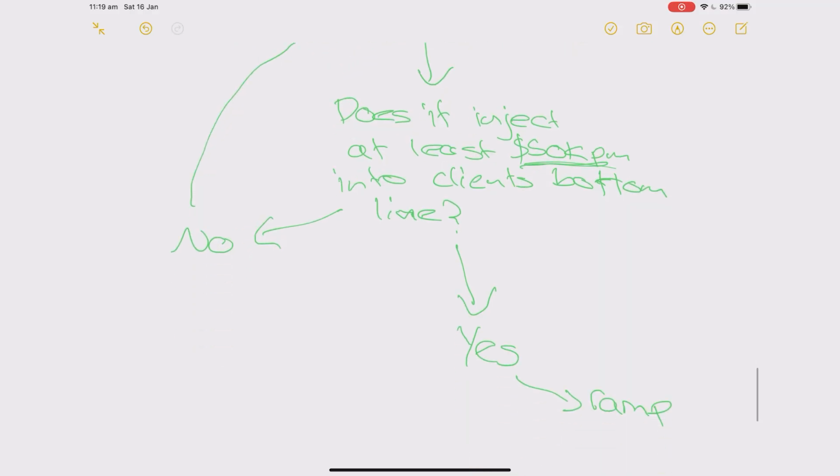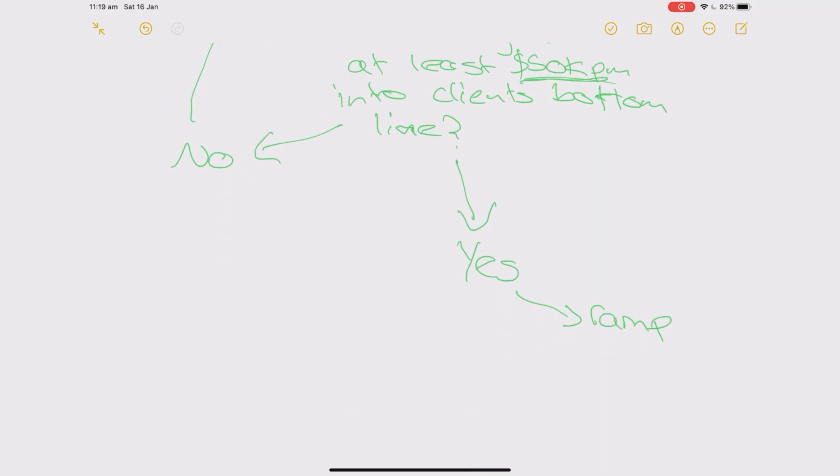Meaning, in this scenario, does this new service delivery process inject at least $50,000 per month into your client's bottom line, in terms of purchase conversion value minus ad spend? Is that number at least $50,000? If it is, then what we now do, as you can see here, okay, yes, perfect. Now we ramp, now we use this for all clients. We've got a proven service delivery process, so we do whatever makes most sense next.